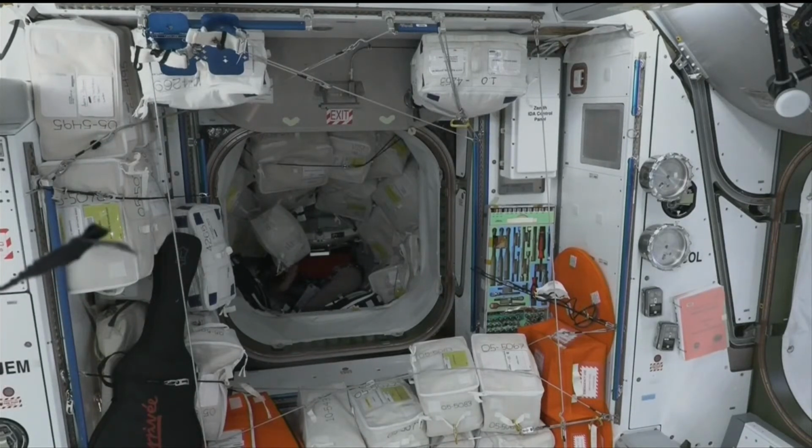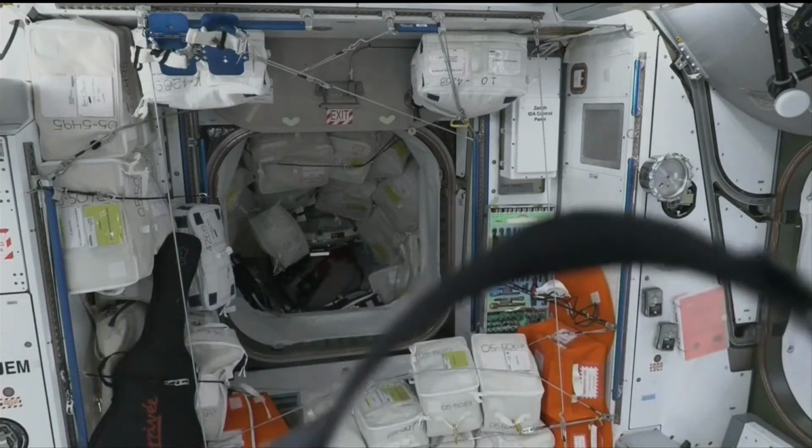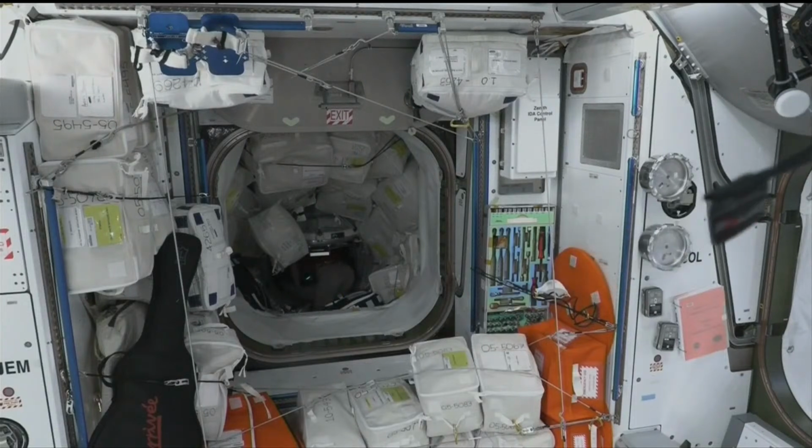Dragon, SpaceX on the big loop. You are go for hatch opening per decal. SpaceX Dragon on the big loop.